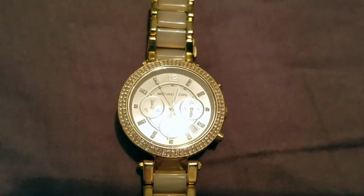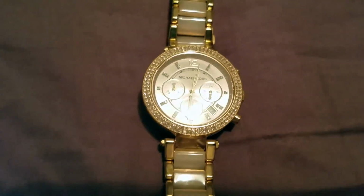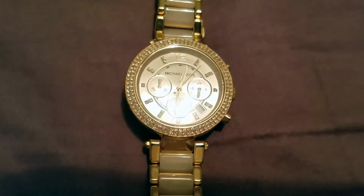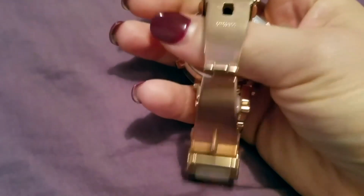This is a Michael Kors Parker watch. It's in rose gold tone blush acetate. It's one size. Really beautiful, goes with anything. I absolutely love the color of this watch. It's really pretty. It's stainless steel, like most Michael Kors watches are, or maybe all of them, or at least all the ones I own. If you go to the back here, it says Michael Kors stainless steel.